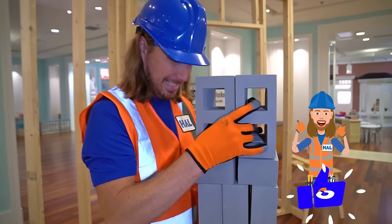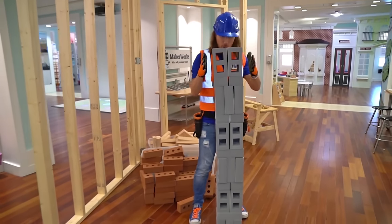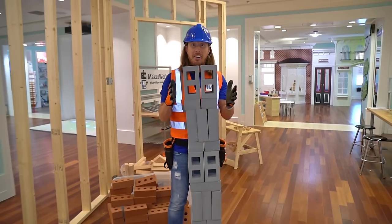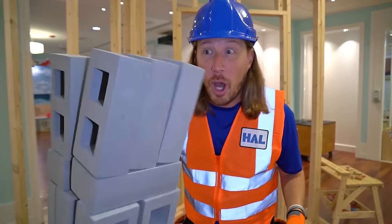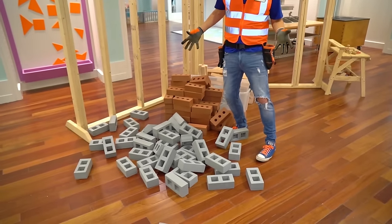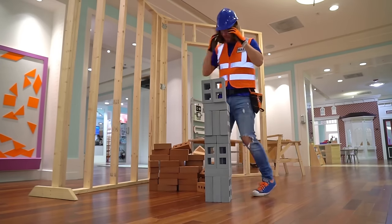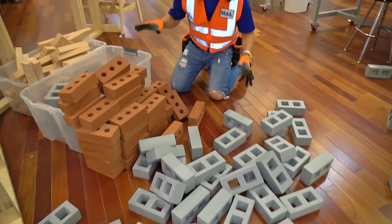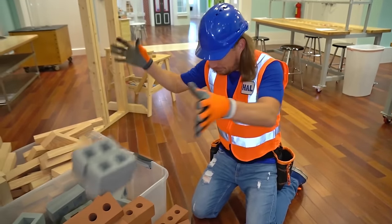Wow, my friends, look. This is like my skyscraper. This is great. Whoa, whoa, whoa. That's awesome. It's almost as tall as me. This is totally, wow. Well, I guess we gotta start all over. Well, that was amazing. That was so much fun. Now, we just gotta clean up.